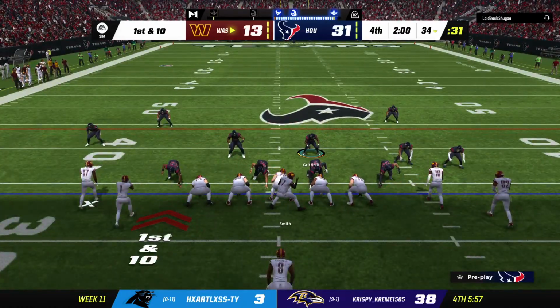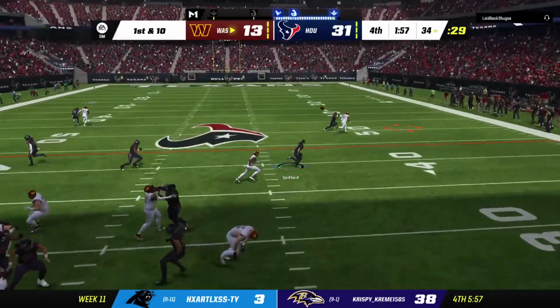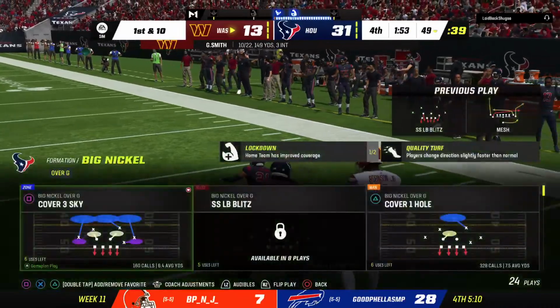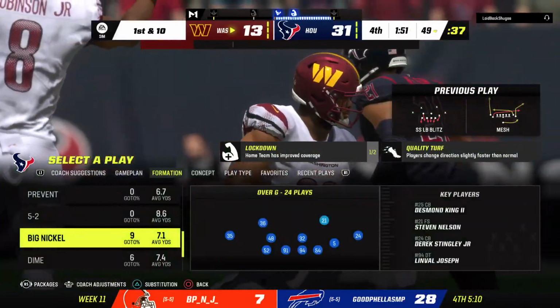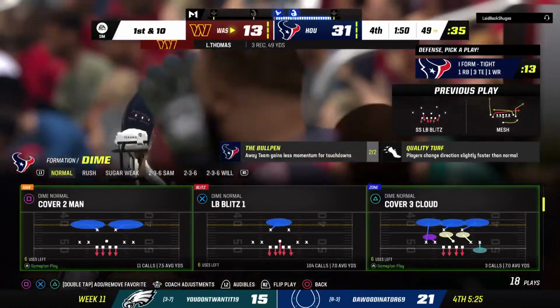Here's 1st and 10. Throwing now is Geno. He's got Thomas yet again, complete. And they bring him to the ground just shy of midfield. Another first down as they call his number again. He's got 15 yards here.